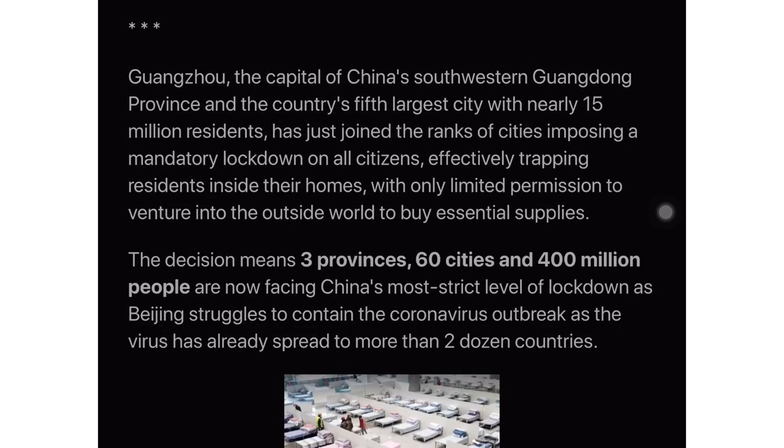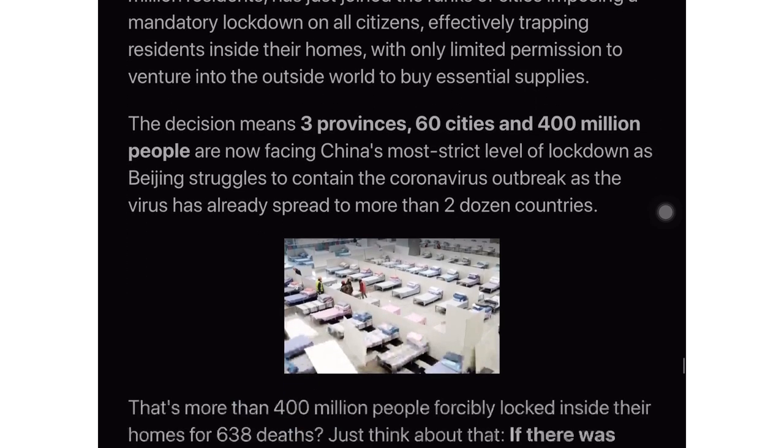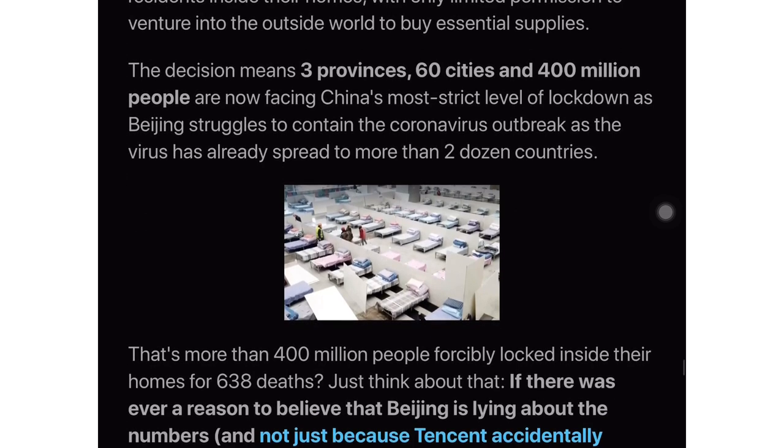Guangzhou, the capital of China's southwestern Guangdong province and the country's fifth largest city with nearly 15 million residents, has just joined the ranks of cities imposing a mandatory lockdown on all citizens, effectively trapping residents inside their homes with only limited permission to venture into the outside world to buy essential supplies. The decision means three provinces, 60 cities, and 400 million people are now facing China's most strict level of lockdown as Beijing struggles to contain the coronavirus outbreak, as the virus has already spread to more than 24 countries.